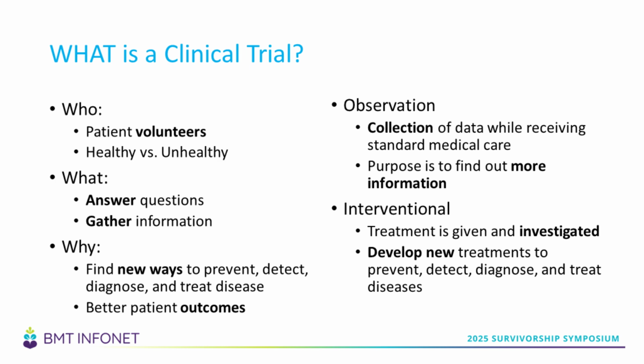The most important part to remember about clinical trials is that they are optional, completely optional and voluntary. Patients are given all of the information about the clinical trial up front, and then they can decide on their own whether or not to participate. There are clinical trials where healthy volunteers are needed and others where specific diagnoses or diseases are required. For our talk today, I'm just going to focus on the blood cancer clinical trials, the questions that these trials pose, and the answers that we're trying to get.